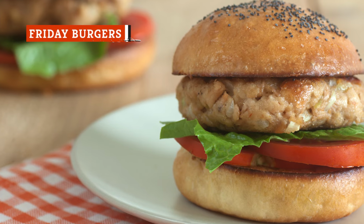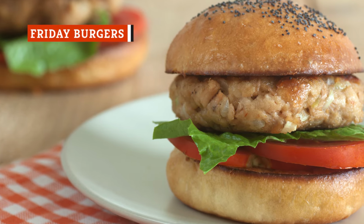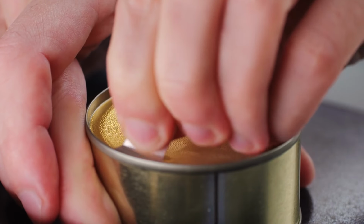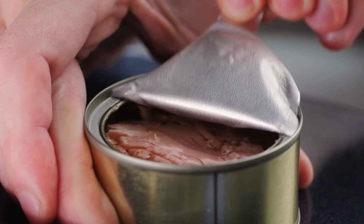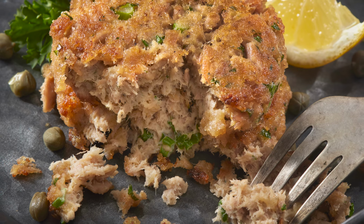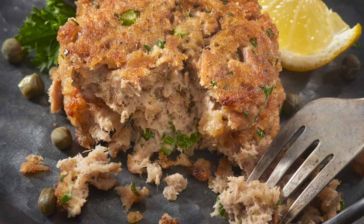A hip sandwich during the 1950s, the Friday burger is another nod to the obsession with convenience food after World War II. This concoction features a baked patty made of canned tuna, Miracle Whip, breadcrumbs, onions, dill pickles, salt, pepper, and celery salt. The patty is layered with American cheese and served on toasted hamburger buns.